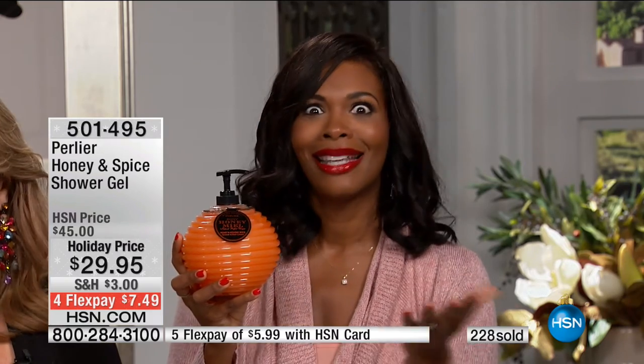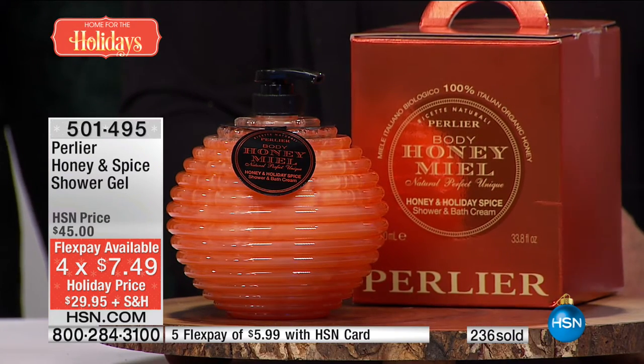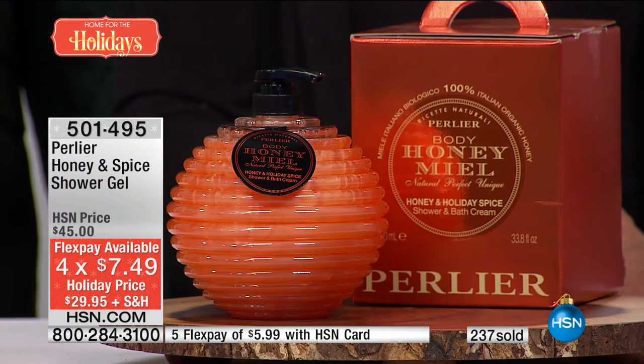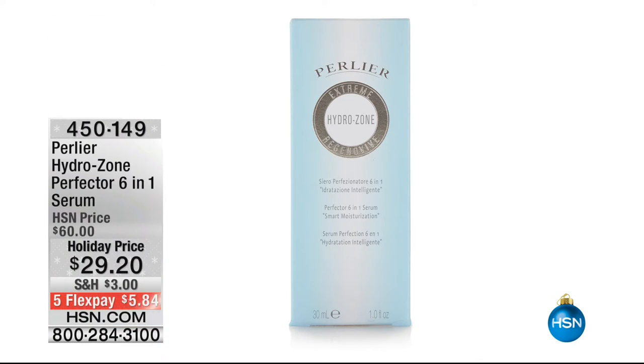And we've made it extra affordable, with flex payments of $7.49 to get this home. This is unmatched. And the fact that it comes beautifully packaged, it doesn't have to always be a special occasion. Use it because you love it. Exactly. For any house gift or any gift whatsoever, it doesn't have to be for a special occasion. It can be just because. Absolutely, a just because gift.